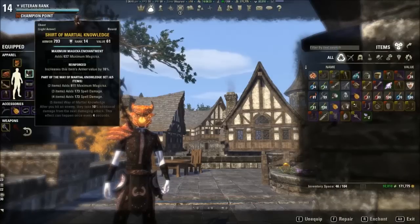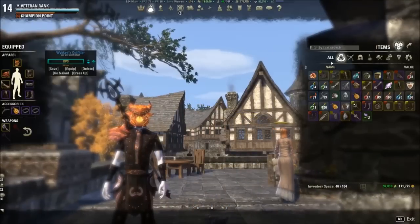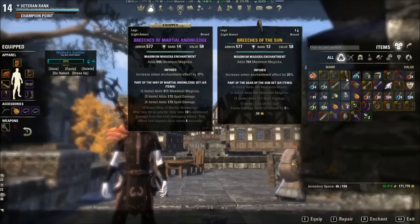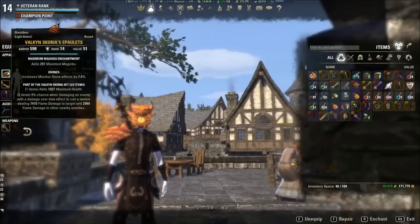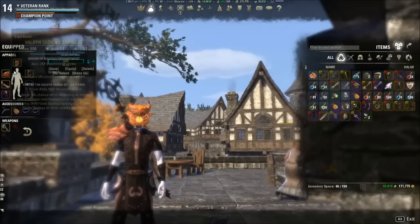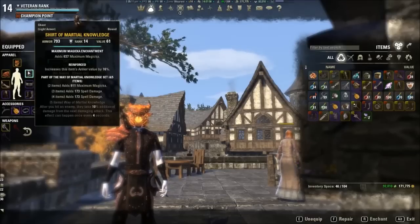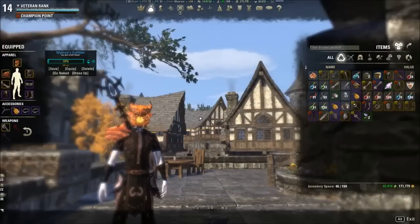A gear set with Martial Knowledge adds tons and tons of spell damage versus the Silks of the Sun, which adds flame damage increased. So I'm using a combination of a bunch of different gear sets I'm going to show you. With the Valkyn Skoria two-piece, I'm rocking a Dunmer Dragonknight, so fire is exactly what I want to go for, but I lose out a lot of spell power. So what I'm asking here is, what's more valuable, Martial Knowledge for spell power or Silks of the Sun and Torg's Pack for more flame damage?